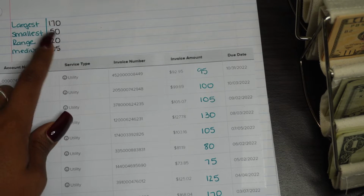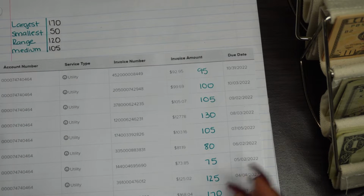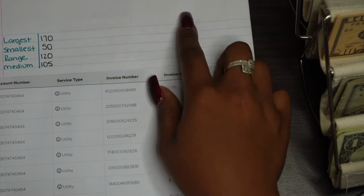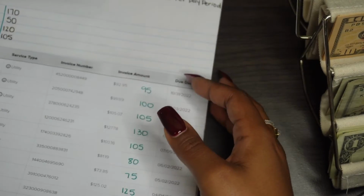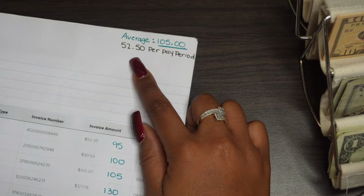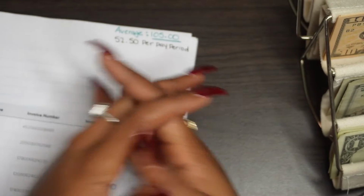So that's probably like the minimum I should be stuffing, but this probably is about the right number. If we want to be on the safe side, we can go ahead and stuff the largest. So it's really up to you and whatever's in your budget and whatever works for you. But I wrote up here on the top of the paper that the average is 105, which is $52 per pay period, which I get paid bi-weekly.